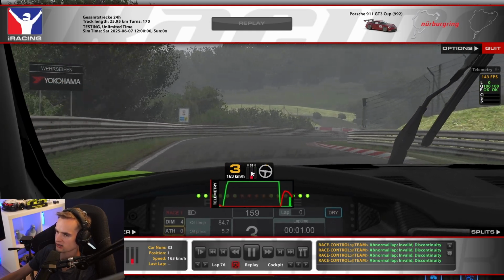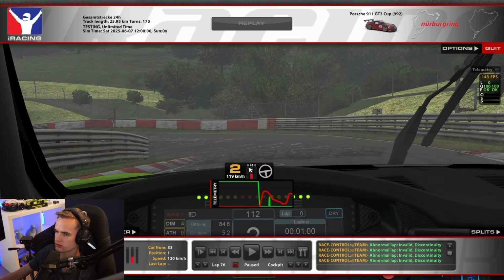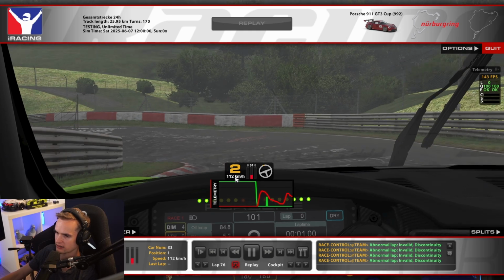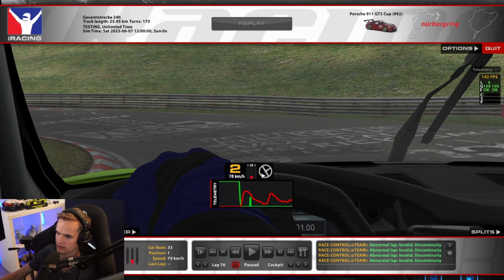Because there we're going to start to brake for this corner. This is pretty tough because this is downhill and downhill into a corner. So you try to maximize your braking right here. Try to release your brake here because you're going to lock up if you don't. Then you can brake a little bit more again.